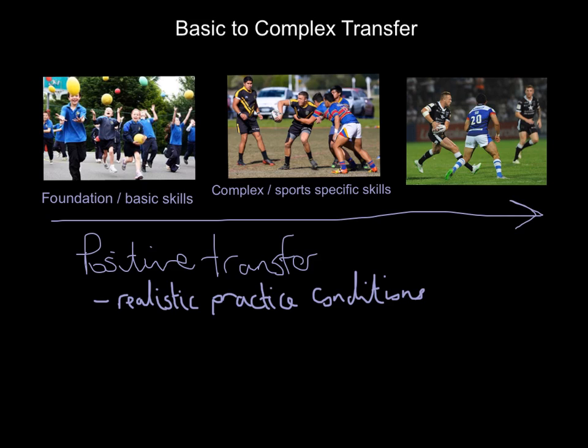So you've always got to make sure, doing things like playing five-a-side indoors on a sports hall floor, yes, that's great. You're going to pick up a lot of the techniques and skills, but then put them on an 11-a-side pitch, grass, windy conditions, a bit boggy underfoot, wearing boots. They might not be able to do the skills to the same standard. So there's got to be some realistic practice conditions in everything that they do in order to turn these foundation skills into complex skills and then ultimately become elite.